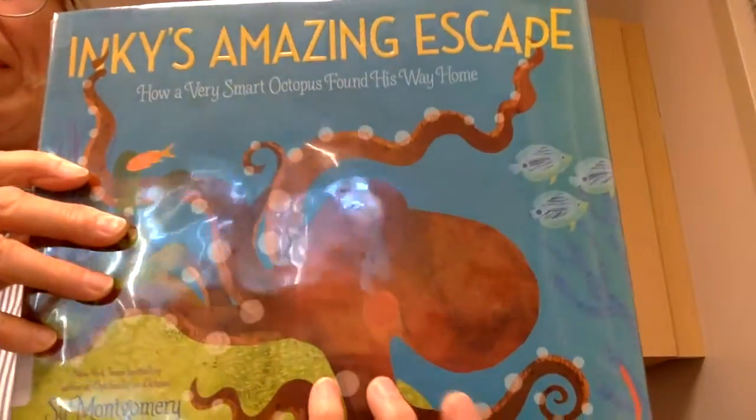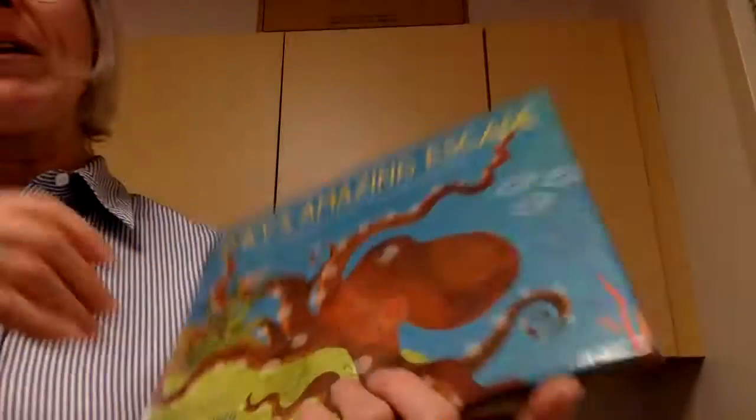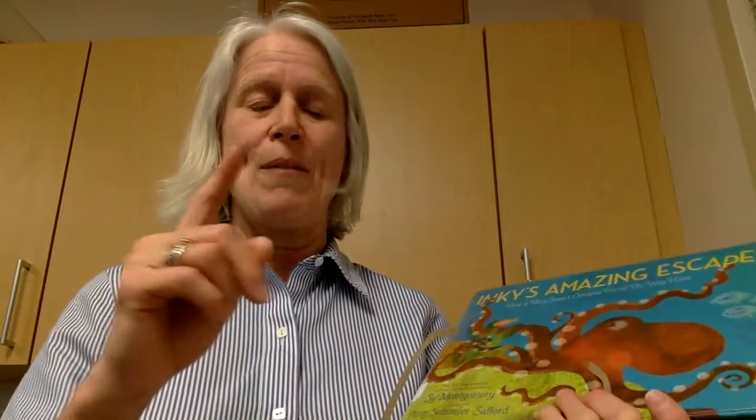At the back of the book, there are some other stories about octopuses escaping and some more facts about octopuses that are really cool. So this book will be available in the library when you come back to school. You might want to stop and talk to your family about what your favorite sea animal is. My favorite sea animal is a seahorse. I love the way they can wrap their tails around the seaweed to keep them steady in the current of the ocean.